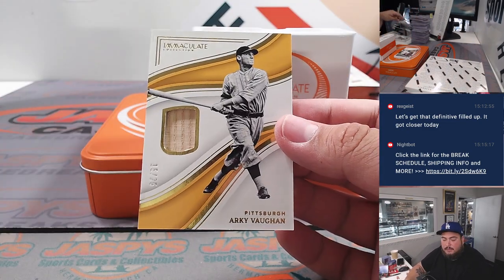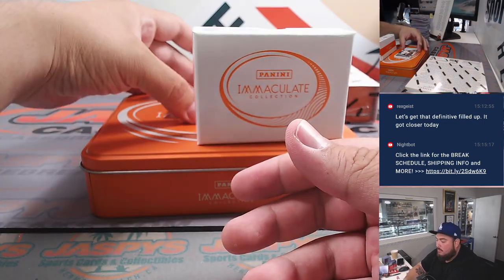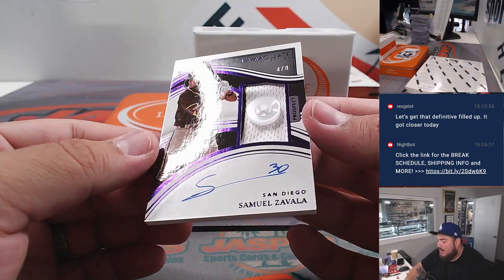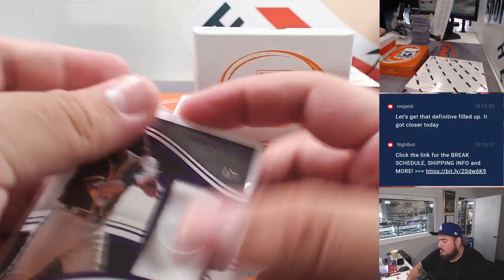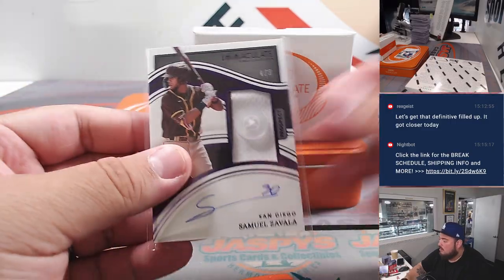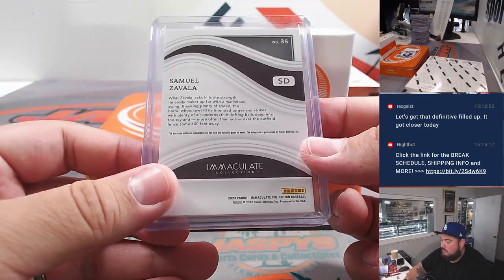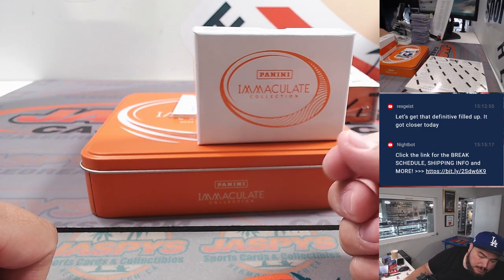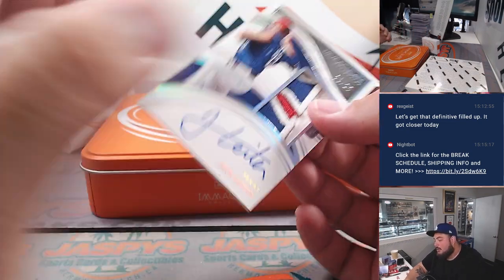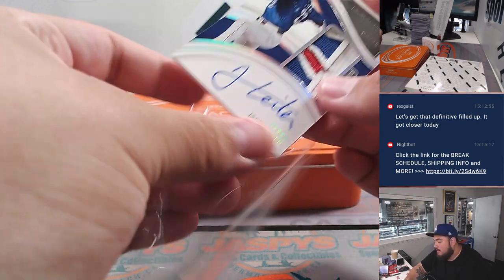We got Arky Vaughn for Pittsburgh. Samuel Zavala, 4 out of 8. There you go. San Diego, that is Cassandra. And last one here, the beautiful 1-2-3 color patch, Jack Leiter. For the Texas Rangers out of 25.